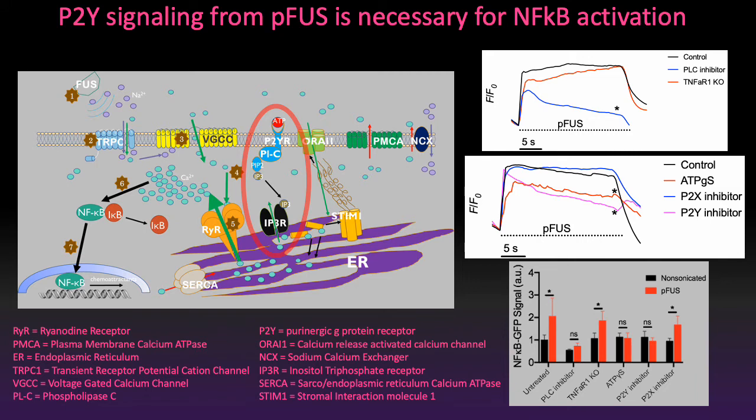Okay, so to determine the significance of the IP3 receptor, we looked at knocking out or inhibiting phospholipase C, and we also saw no NF-kappa B signal, suggesting that it was this pathway through a G protein coupled receptor that activated the IP3 receptor. So after doing this, we needed to figure out what ligand was attaching to the G protein coupled receptor. First, we thought it could possibly be TNF alpha, but it ended up not being this because when we did a TNF alpha receptor knockout, we did not see any difference in NF-kappa B from our pFUS controls.